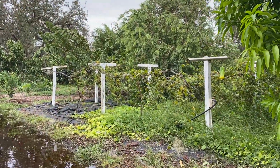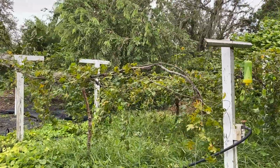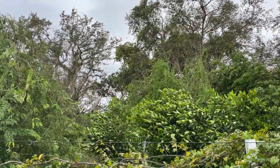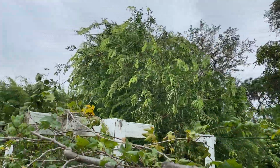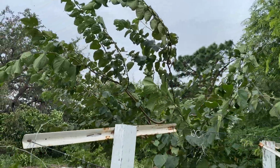The grape arbor did not fall down. It is still standing there, so we'll figure out what we're going to do with that this year. The jackfruit trees just got windblown. And we had just heavily pruned this mulberry tree. This is the Himalayan mulberry, so it didn't have any damage.